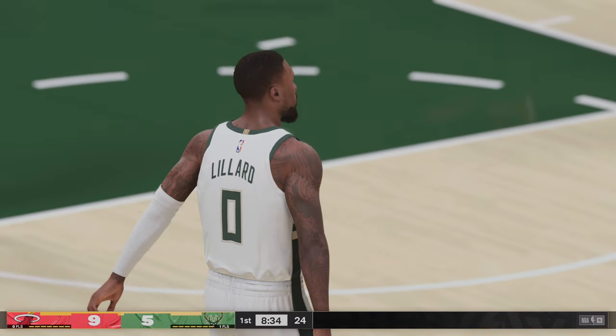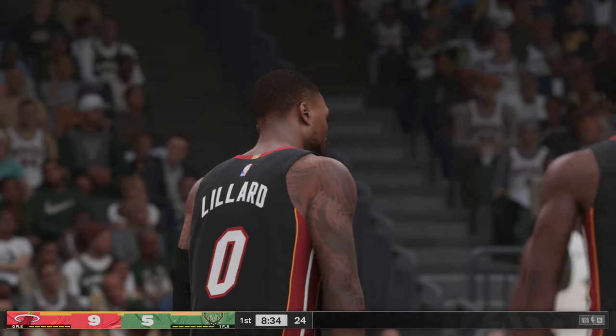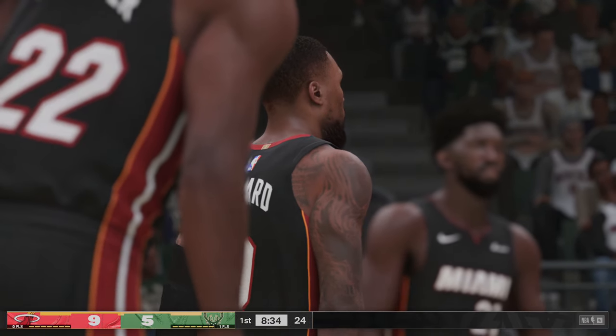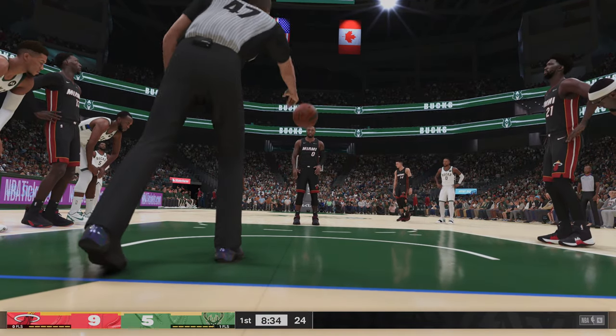Smitty, when you look at the Heat bench, there's been one constant presence for years now. B.A., his name is Eric Spoelstra. He's been pacing that sideline since 2008. That's a rarity these days. It speaks to the success Coach Spo has had there.